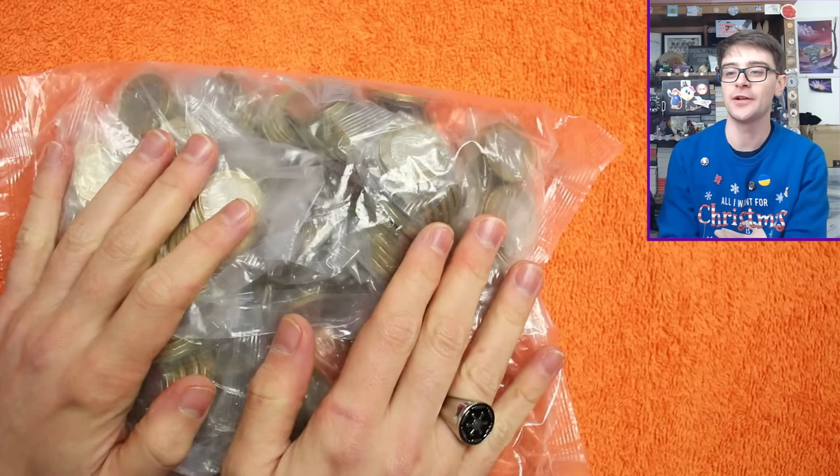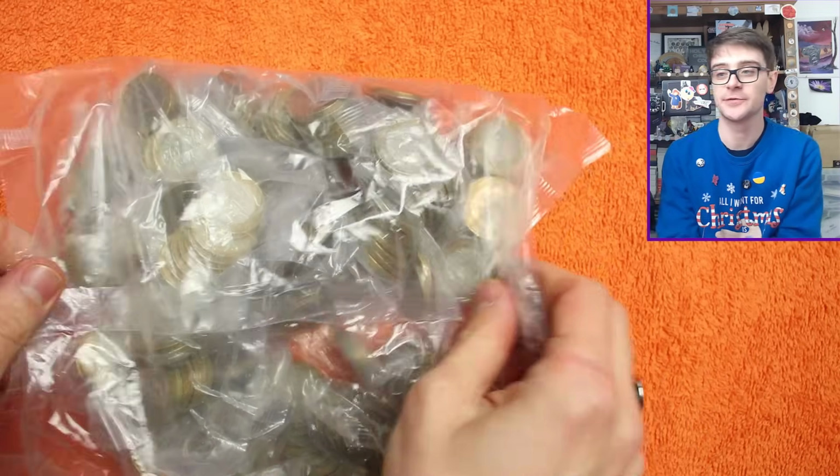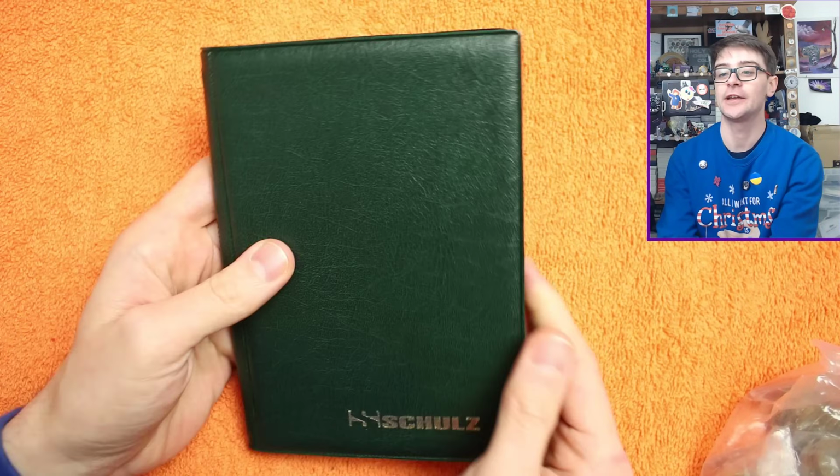Hello and welcome back. Today we've got another £500 worth of £2 coins to our hunting crew, looking for commemoratives, ones with more than face value, but ideally looking to fill the book.